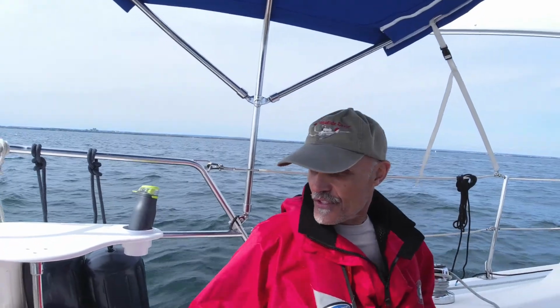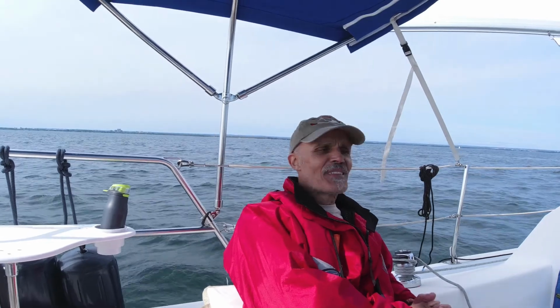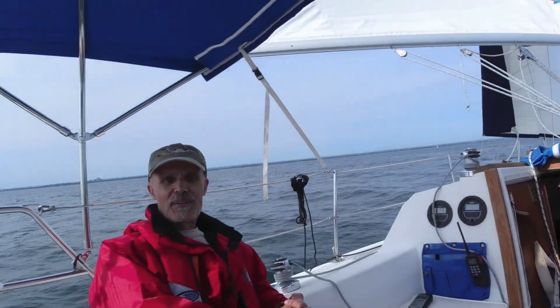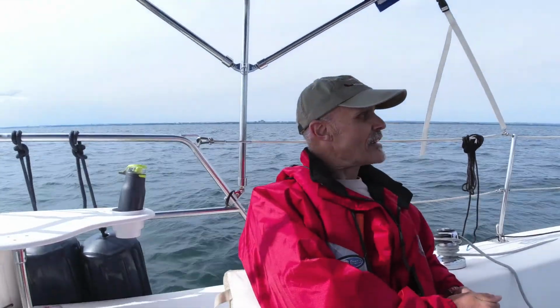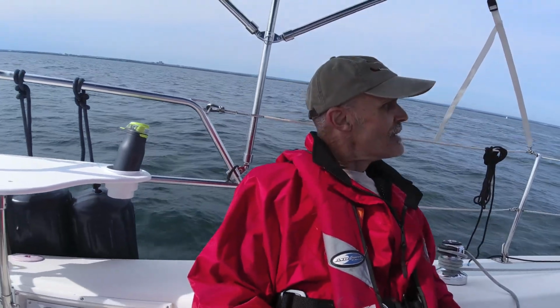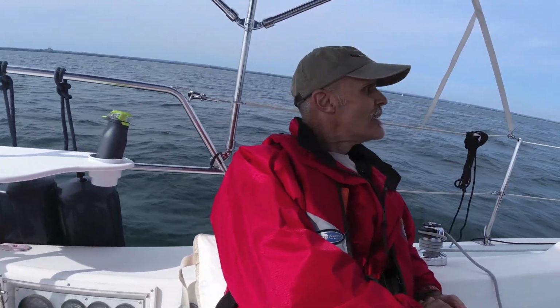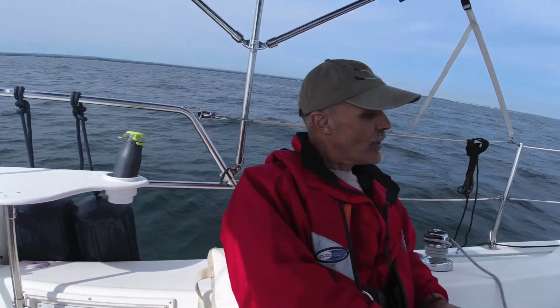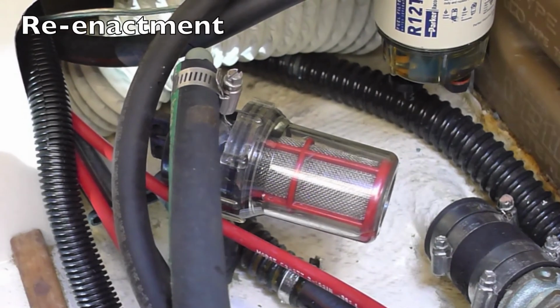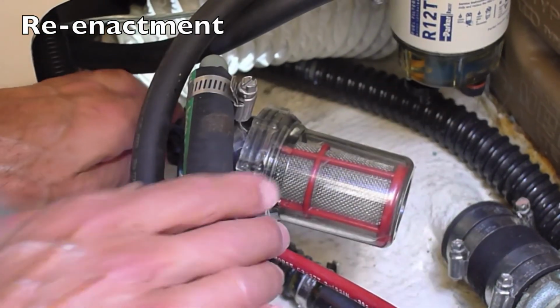As we were heading out, that's when I noticed that the temperature gauge was way up there, and I saw smoke that I don't normally see. Good thing we had Jim with us to help us out with this. As soon as we got out of the channel, we deployed the head sail and turned off the engine, then went down below, took off the engine cover, and opened up the strainer, and sure enough there was a bunch of weeds in there, which we'll show you later.